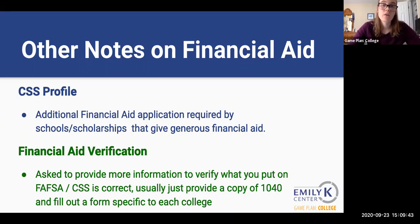After you file your FAFSA, you may get selected for financial aid verification, where the college asks you to supply some more information so they can make sure they're giving you the right amount of aid. If you are selected for verification, you need to address it pretty quickly, and we can help you with that. If you fill out the FAFSA and your EFC is 0, I would go ahead and expect to be selected for verification. They say it's random. In my experience, it is not random. So just take note of that and keep an eye on your email.